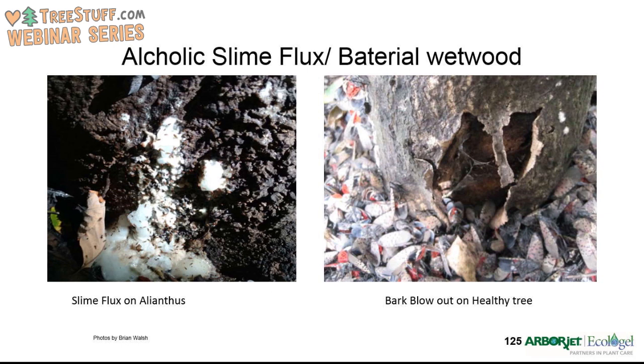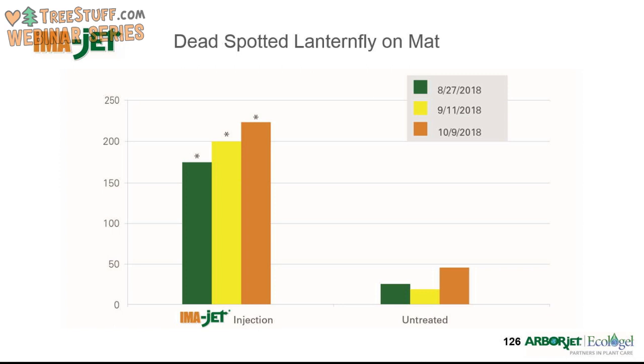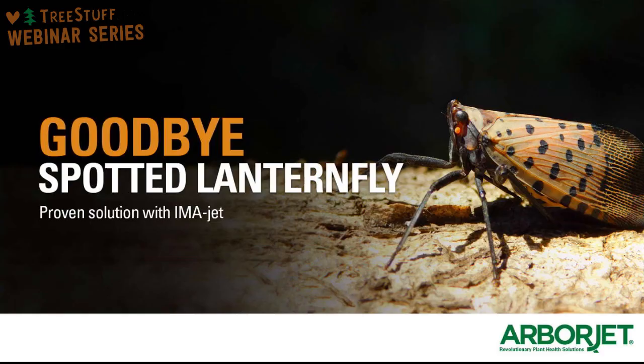Absolutely. And then just to show you the results of dead spotted lanternfly on the mat with the Imajet, how effective it was. Getting it in that July time frame will give you a season-long control versus the untreated. These are the things that we want you guys to know, that you have an effective product when you go out, and it's going to last for the season.